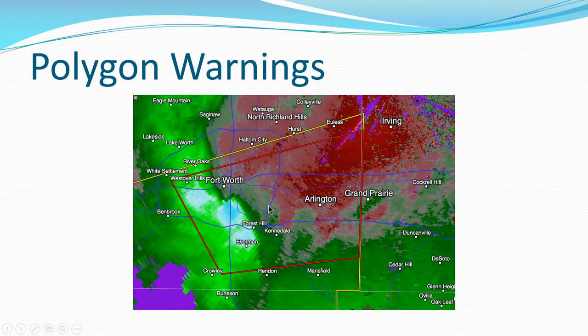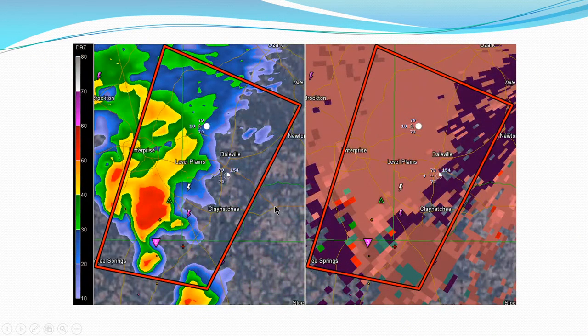Polygonal warnings. This is something that came out a number of years ago, and people still don't realize they don't warn a whole county necessarily anymore. Polygons are selected based on the best track of that storm and what they project it to be. So anywhere from, say, Crowley to Westover Hills in this example, up almost to Irving, and down to the south and west of Cedar Hill is what they call the polygon. And that is where they anticipate the severe weather to track. Another good example of this based on velocities and based on reflectivities.